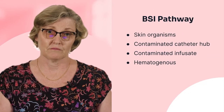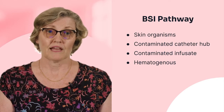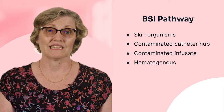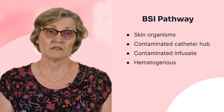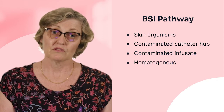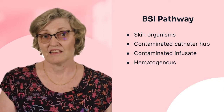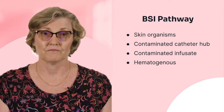If we think about how a patient gets a bloodstream infection, there are 4 main pathways. The first is skin organisms. So we all have organisms on our skin, but before a cannula gets inserted, it's important to clean the skin properly because the patient has endogenous organisms on their skin. We also, as healthcare workers, have organisms on our hands. Hence, hand hygiene is so important.